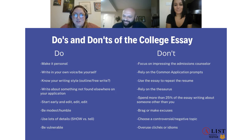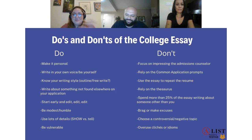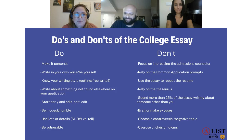Once you've gone into selecting your topic, you obviously still have the work of writing the actual essay. So let's go through some do's and don'ts of writing a great college essay. You will notice that a lot of these do's and don'ts are paired and work together. For instance, I'm going to highlight one pairing, which is a do: write in your own voice and be yourself.